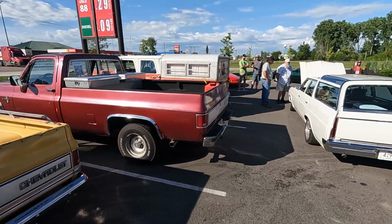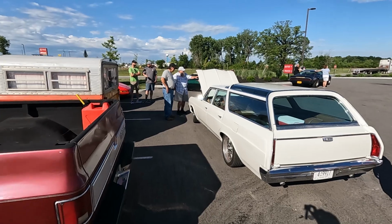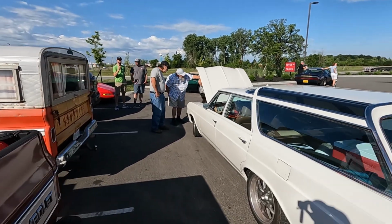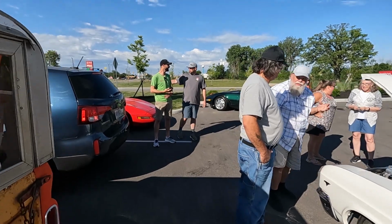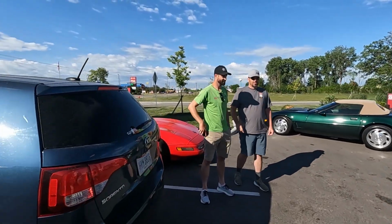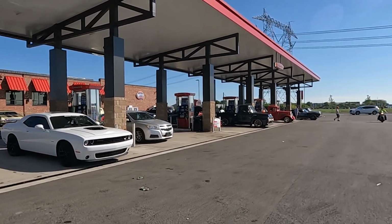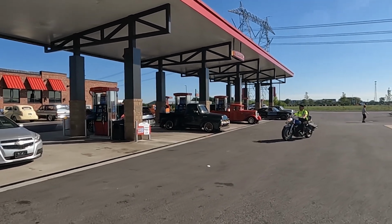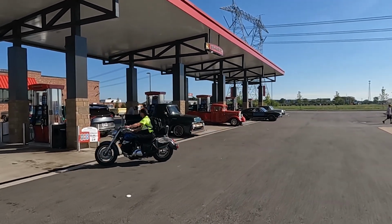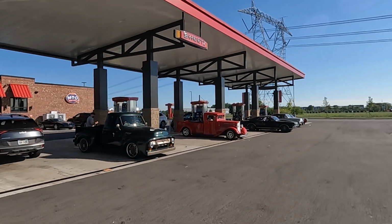Starting out in the parking lot of the Sheets. Everybody's checking out everybody's ride. Say good morning, guys. Morning. Take a look at the front of this gas station line. This is something you'll never see unless you're traveling. All these great cars all sticking their noses out from the front of the gas station bays. Very cool.